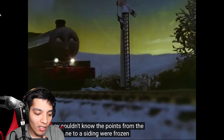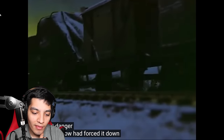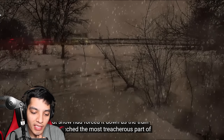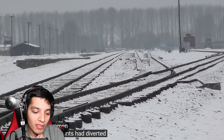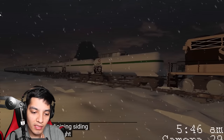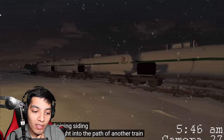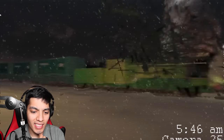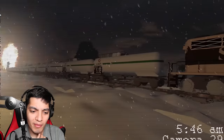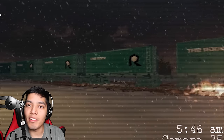The mainline to a siding were frozen, and the home signal should have been set at danger, but snow had forced it down. As the train approached the most treacherous part of the line, unnoticed by Henry, his driver and fireman, the points had diverted them to the adjoining siding, and right into the path of another train. Wow. Those look like fuel tanks. Yep. Big explosion coming. Dude, that was a setup, bro. That had to be a setup. I mean, obviously it was.